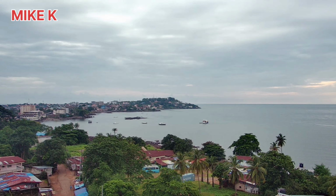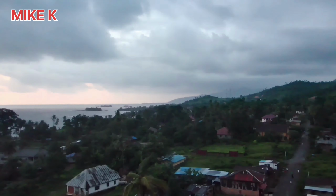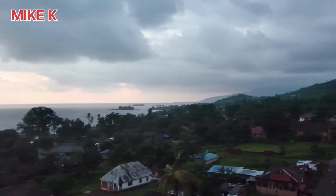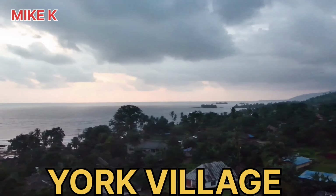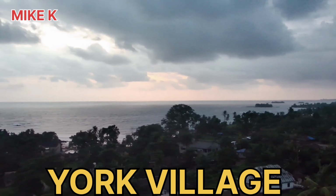Aberdeen is a small coastal fishing town in the peninsula, located in the Western Area Rural District of Sierra Leone. It lies about 25 miles from Freetown.